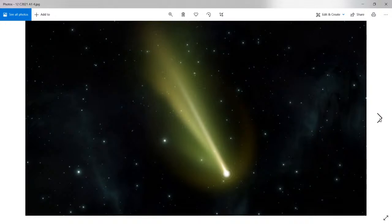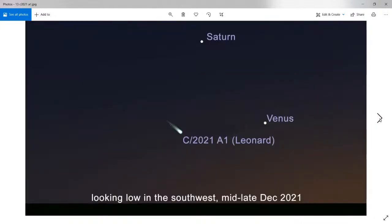A specific feature of the comet Leonard is its incredible speed, about 70 kilometers per second. It's moving 6 kilometers per second faster than last year's comet Neowise. Due to such speed, the comet's position in the sky will be changing every day when we observe it from the Earth. Comet Leonard has a hyperbolic trajectory, which means that it will cross the solar system only once and then move far away from us and will never come back. So you only have one chance to see it.